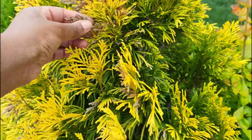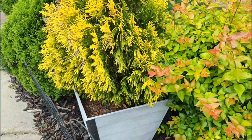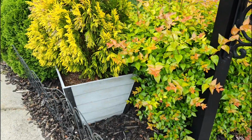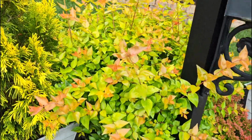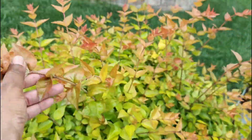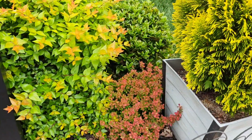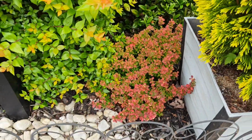The one over here on the left is still showing some winter burn from last year. I never came in and cleaned it off, so I think I'm just going to come in and give it a nice little haircut. This will probably be its last season in this pot because it needs to come out. It's been in here for 3 years now. I have a gorgeous abelia here. Love the new growth here. It's a pretty orange color. And then last but not least, I have a red barberry planted here just for a pop of color.